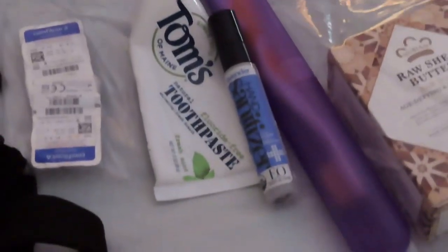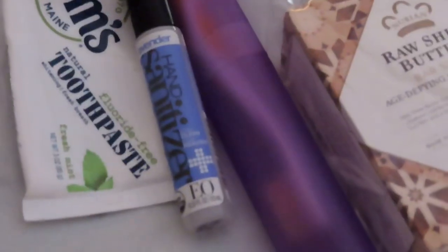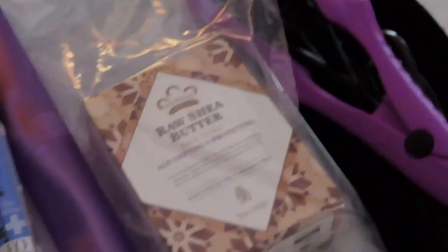So I've got my contact lenses. I've got a pair of contact lenses there, toothpaste. I've got hand sanitizer, my toothbrush and a bar of shea butter soap.